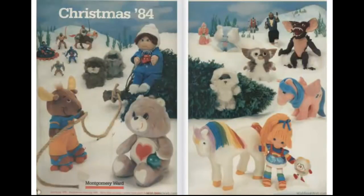Get there early. Hello, this is Billy Corr from Carolina Circle Mall, and welcome back to Nostalgic Christmas. Today we're going to be looking at another old Christmas catalog. This time it's the Montgomery Ward Christmas catalog from 1984.